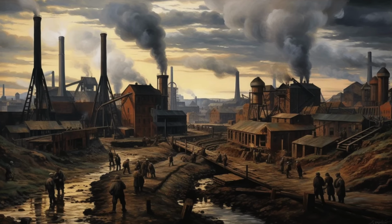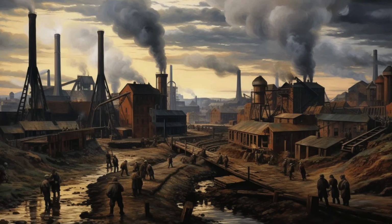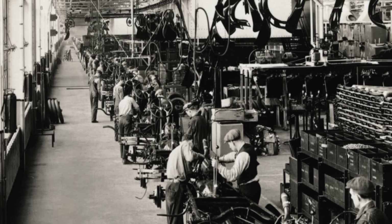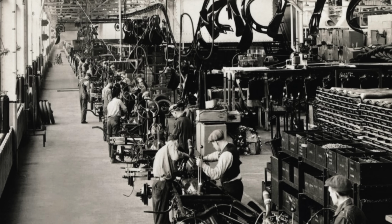So when did the focus shift from beauty to function? It's a big question, but let's explore a few possibilities. The Industrial Revolution was a turning point, obviously. Suddenly, mass production made it faster and cheaper to make things, but often at the cost of artistry.